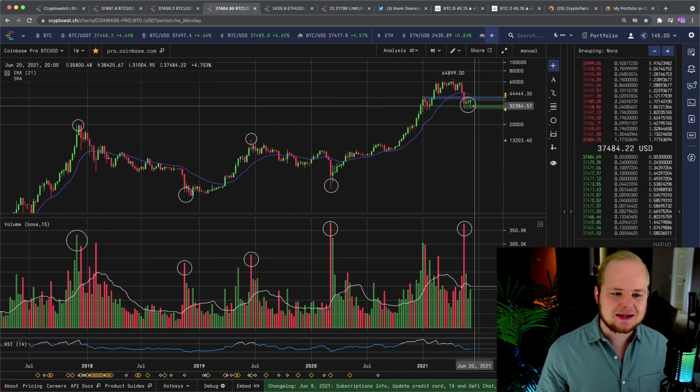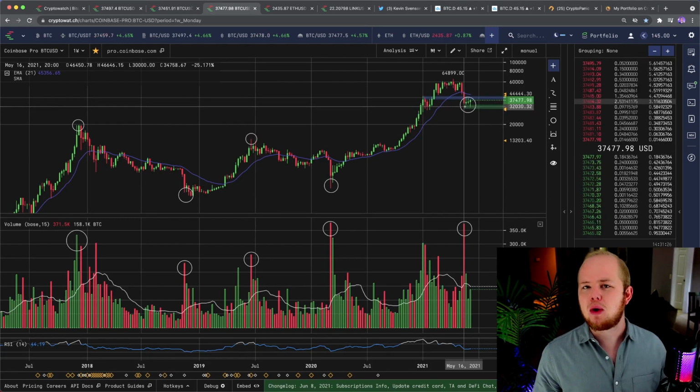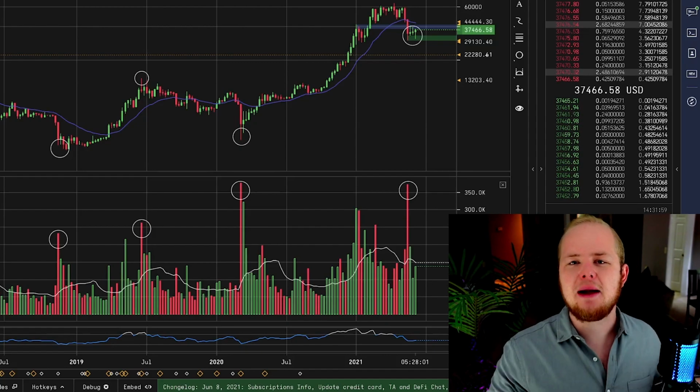So as we've been saying, since we touched 30,000, it's likely to be the bottom, and it's likely to be a multi-month bottom, at least a multi-month bottom. And it seems as though all the bears have ignored this extremely reliable indicator.